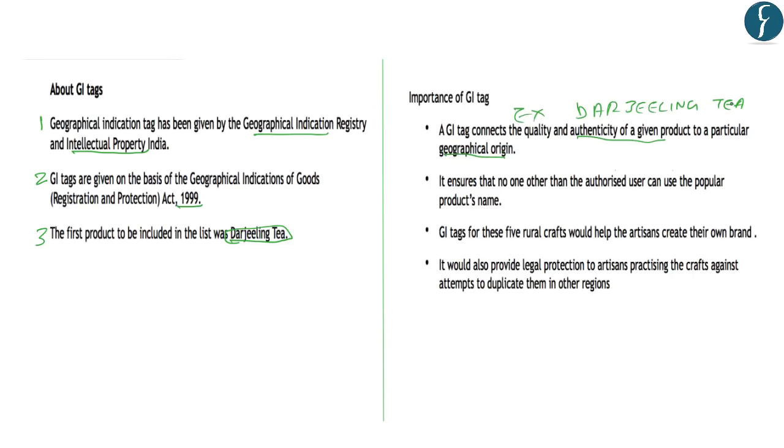For example, the Darjeeling tea has a unique taste and is a unique product to the geographical region of Darjeeling. So this tag provides quality and authenticity of this product. Secondly, it ensures that no one other than the authorized user can use the popular product's name. For example, a tea grown in any other part of India cannot be tagged as Darjeeling tea.